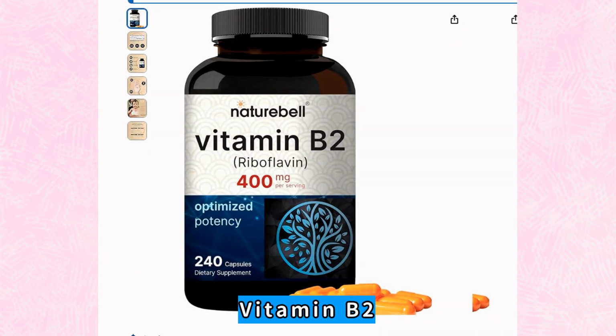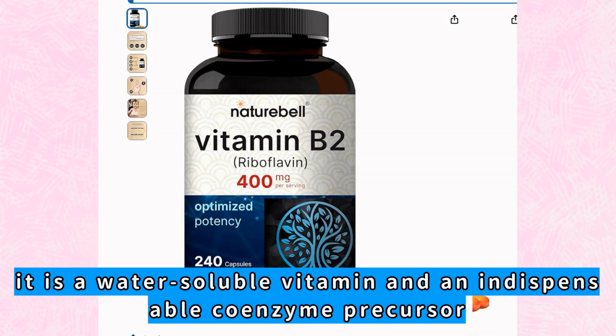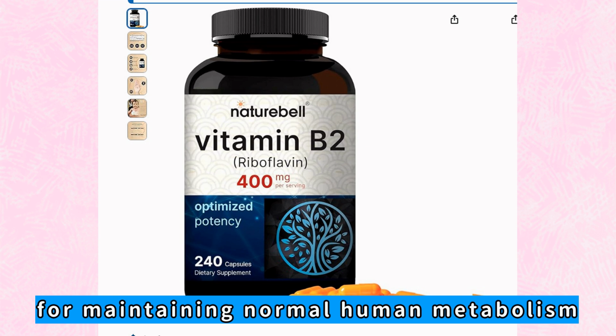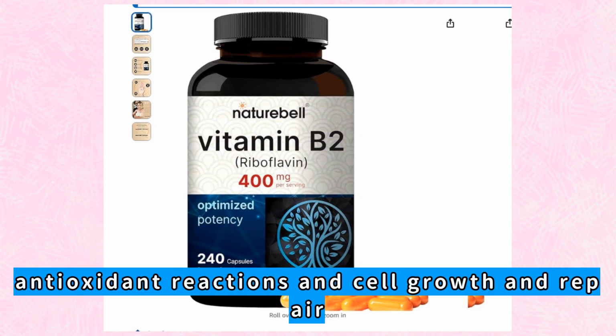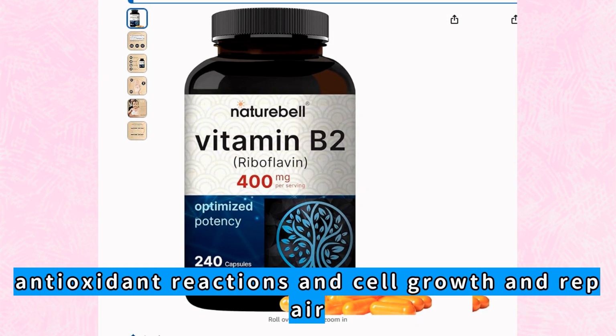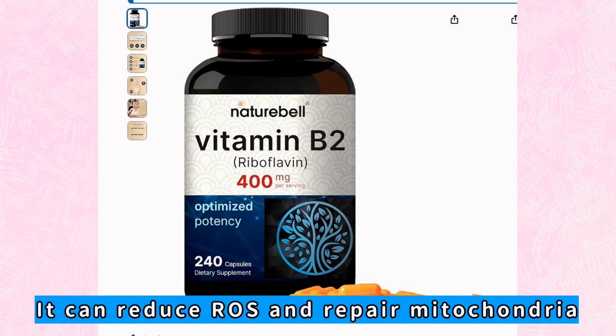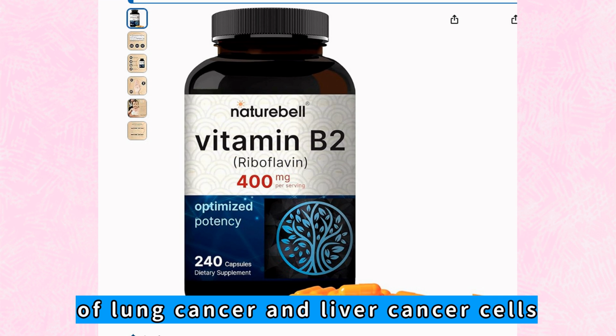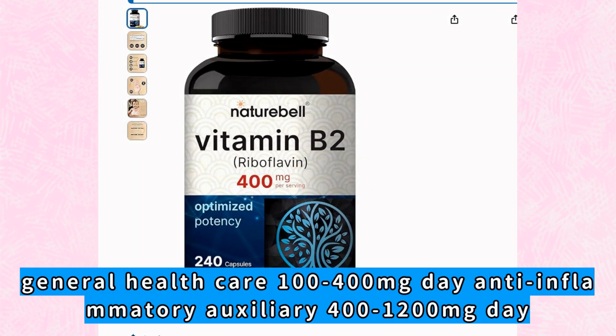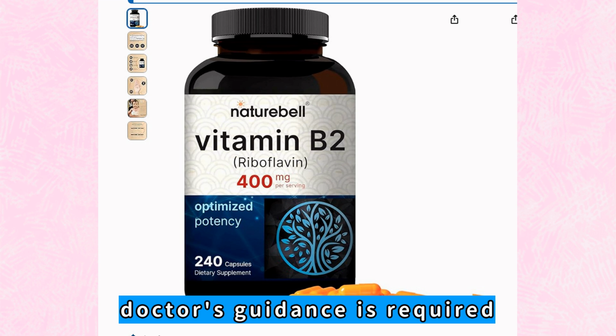3. Vitamin B2, also known as riboflavin. It is a water-soluble vitamin and an indispensable coenzyme precursor for maintaining normal human metabolism. It is widely involved in energy metabolism, antioxidant reactions and cell growth and repair. It can reduce ROS and repair mitochondria. It is used to reduce the migration ability of lung cancer and liver cancer cells. Recommended dosage: general healthcare 100-400 mg a day. Anti-inflammatory auxiliary 400-1200 mg a day. Doctor's guidance is required.